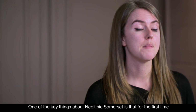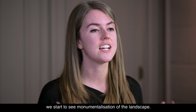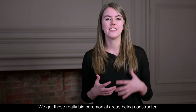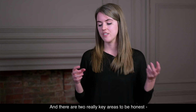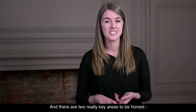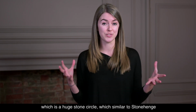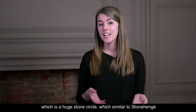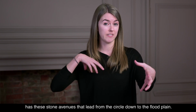One of the key things about Neolithic Somerset is that for the first time we start to see monumentalisation of the landscape. We get these really big ceremonial areas being constructed, and there are 2 really key areas, to be honest. Stanton Drew, which you may already know about, which is a huge stone circle, which, similar to Stonehenge, has these stone avenues that lead from the circle down to the floodplain.